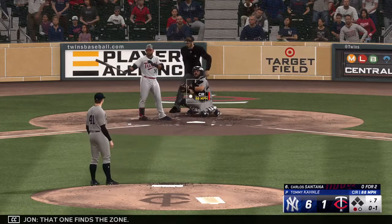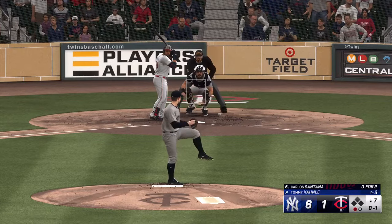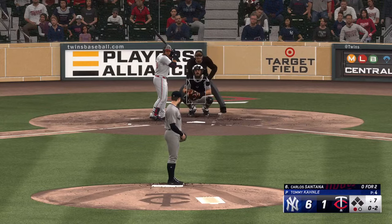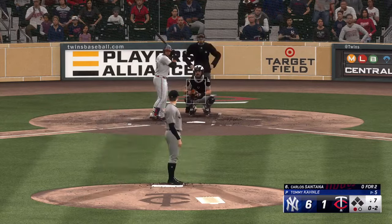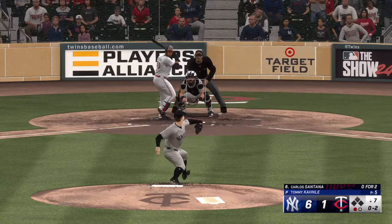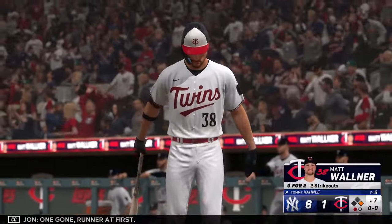That one finds the zone. That's strike one. Inside and it hit him. He had two strikes on him and he hit him. One gone, runner at first.